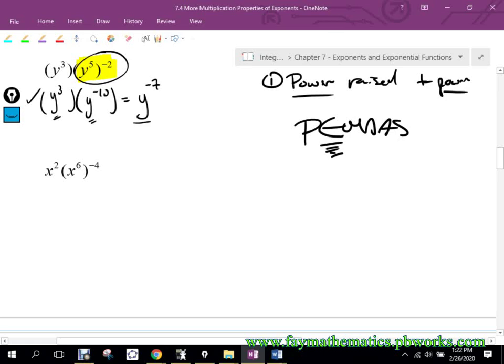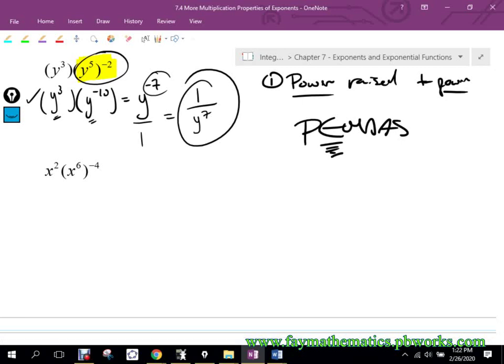And now we have to use what we learned 3, 4, 5 days ago, right? How am I going to rewrite that? I don't like negative exponents, right? So I'm going to take it to the bottom. And I get 1 over y to the 7th. Does that make sense? You guys do the next one.